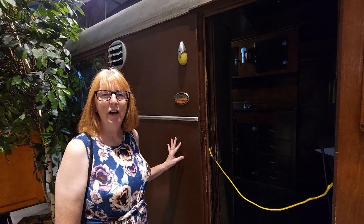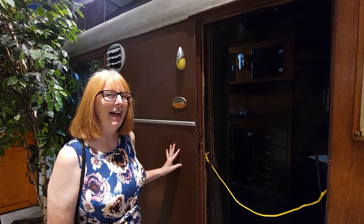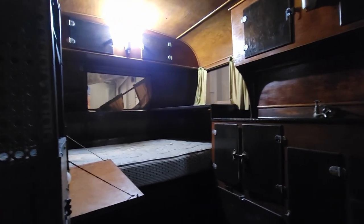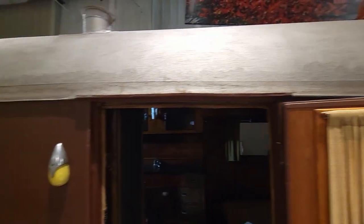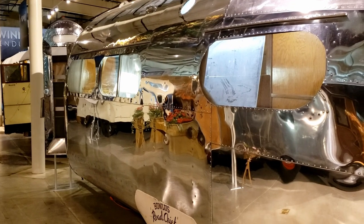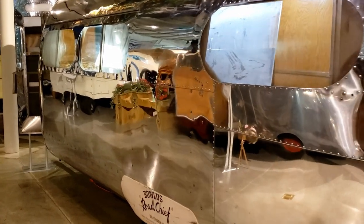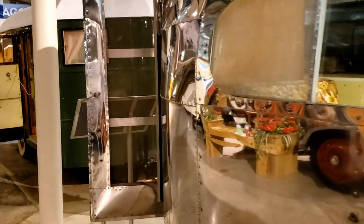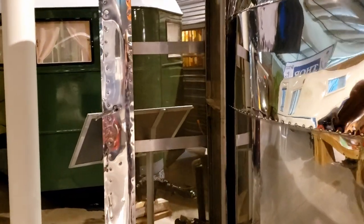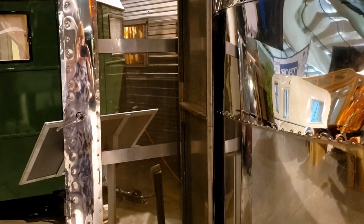This wagon is covered with genuine leatherette over plywood. The roof is coated, stretched canvas over tar paper. This is a 1935 Bowlus Road Chief. Something I thought was interesting is how they opened their screen door.